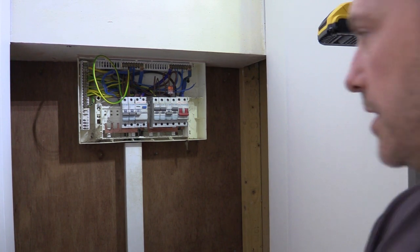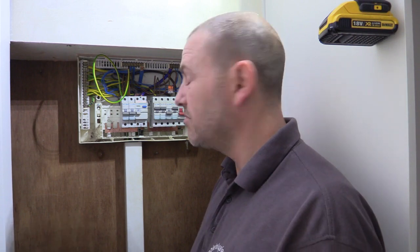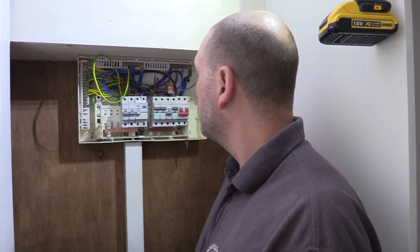For a new install, if you had anything less than 20 megohms, you'd have to investigate. But personally, with a brand new install, I'd want it over range. Otherwise, something's gone wrong, isn't it? So there we go, installation resistance, a bit of maths next, and then that's done.